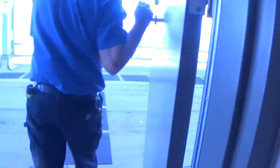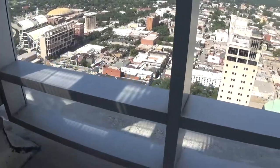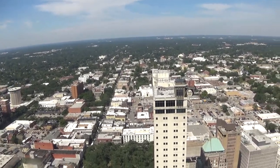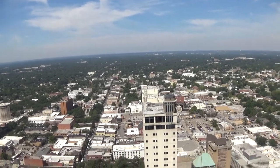All right, mechanical level. Stay away from the edge, buddy. Oh yeah. Is this glass or is this open? Yeah. Oh, shoot. Yeah, there's glass there. Oh man, don't get too close to that, okay? Finally, today it's not raining.